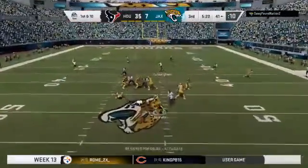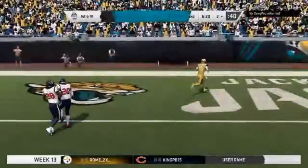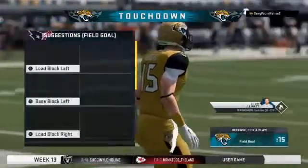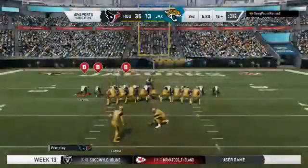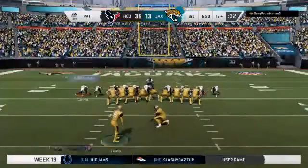Now Bennett from the gun, he'll throw. He's going to go for a big, and this is caught inside the 5. Touchdown, Jaguars. As his guys are in for 6, and the Jaguars get a score closer.